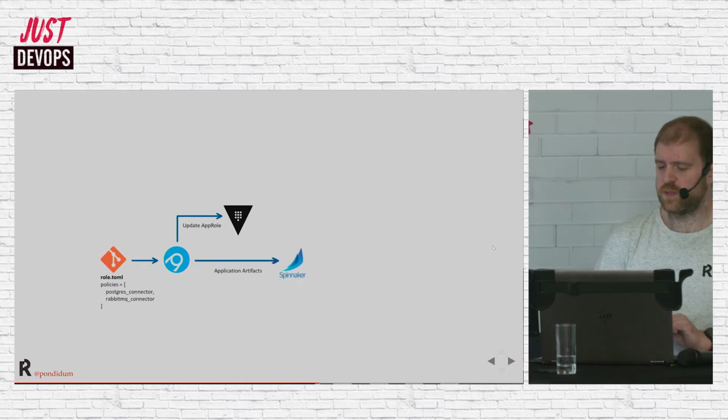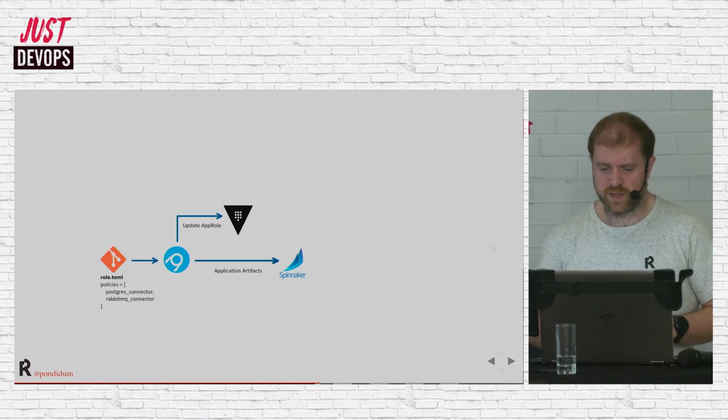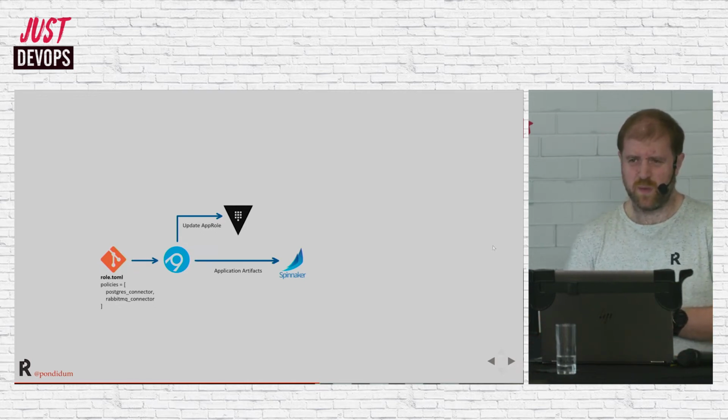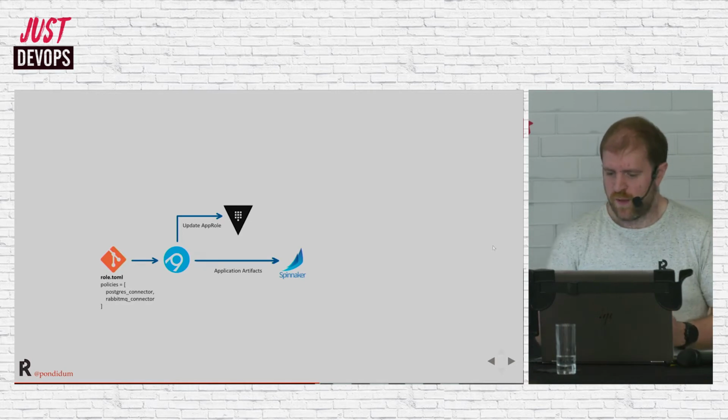Once your build's done, you need to push your artifacts somewhere. Doesn't matter what you're deploying with. In this case, it's Spinnaker, but it could be Octopus or whatever Java people use. I don't actually know how you deploy a Java application. I think they escape. Like, they just escape into the wild and then they work, hopefully.